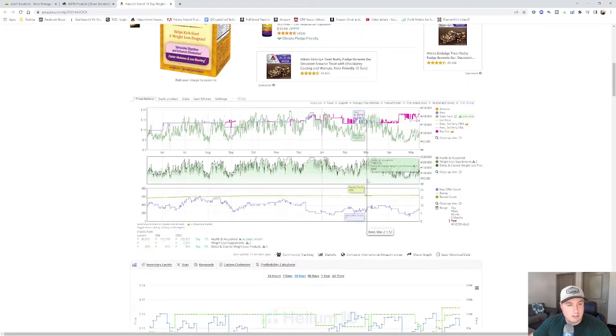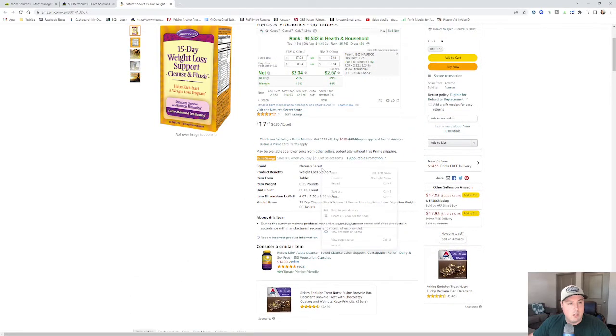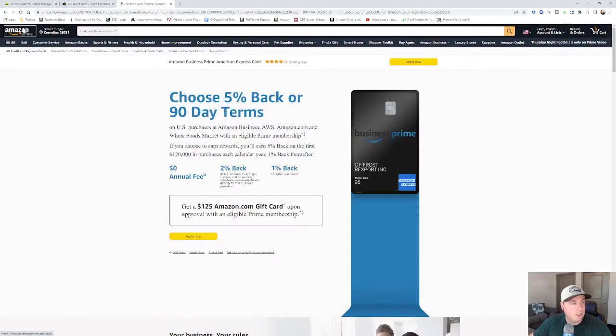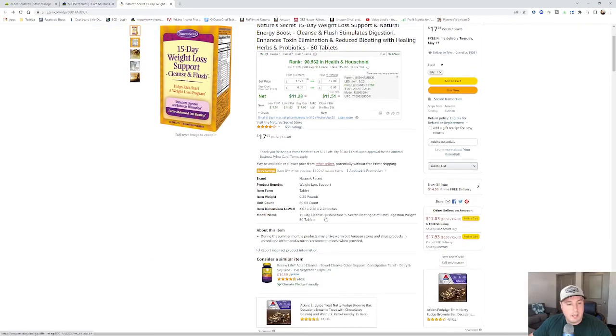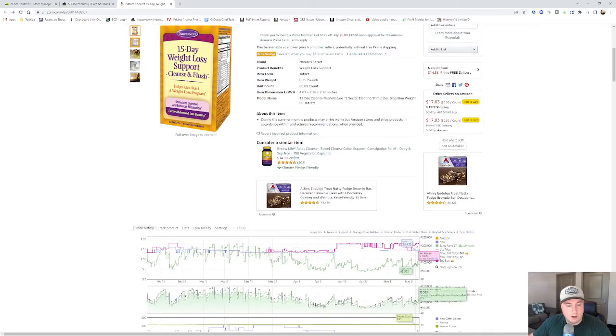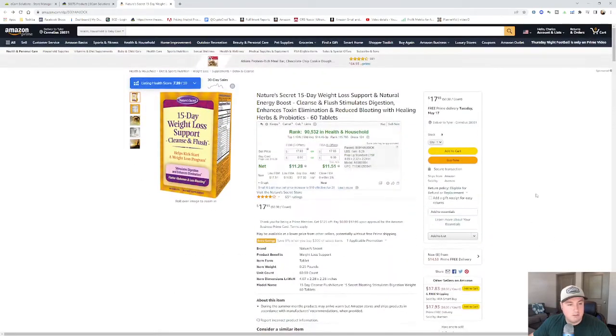Just want to look at the history here. So the price has pretty much been consistently at least $15, but you got to consider with inflation that the price is going to increase, and so I do expect this 1793 to kind of be the new norm here. We can look and see there was at peak 10 new offers, just like 5 down here, 8 right now. I would say that this product, you're going to be able to sell it for 1793.